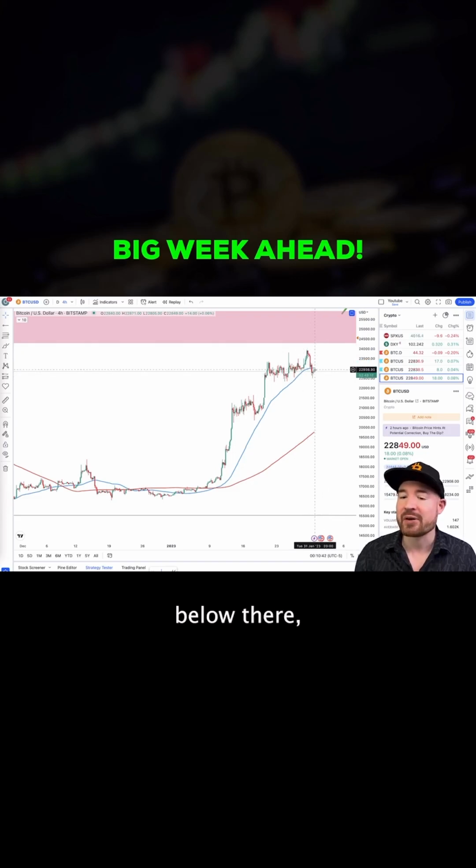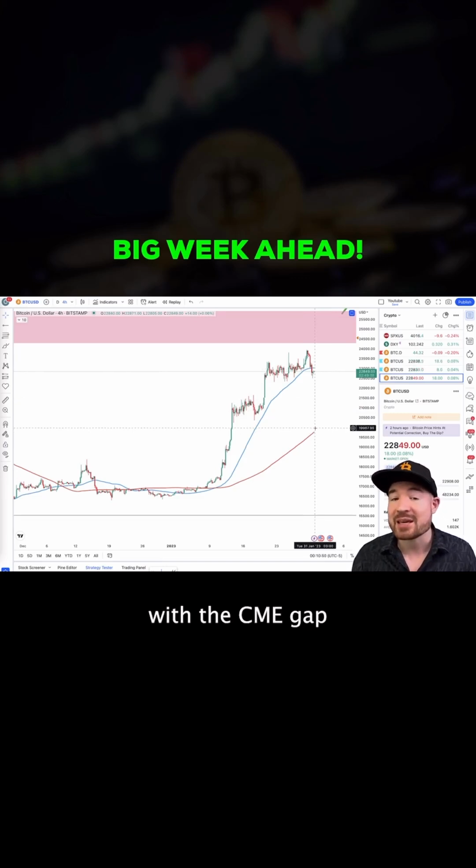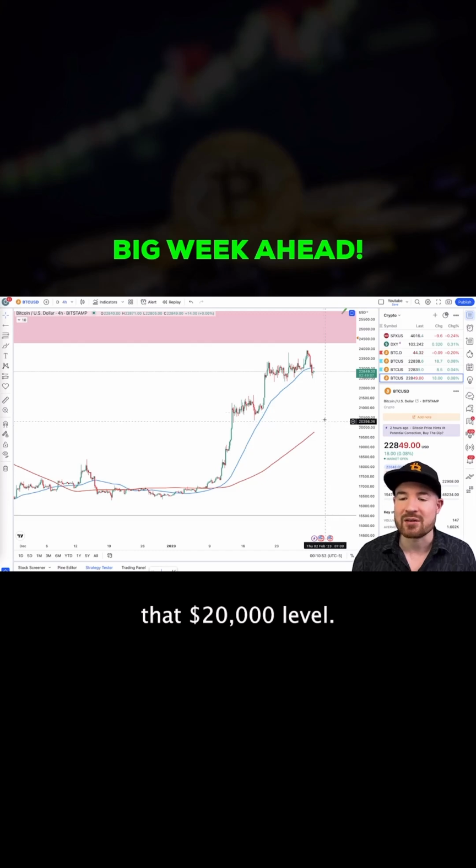As long as we're below there, there is the chance to retest this 200 on the 4-hourly, which is around the $20,000 level, which coincides with the CME gap at around that $20,000 level. So as long as we're staying here below this 50 moving average, keep an eye on that, because then it increases the odds of retesting that and pulling back.